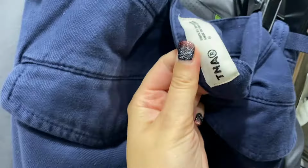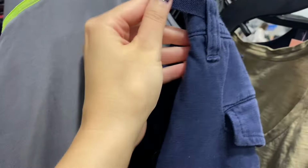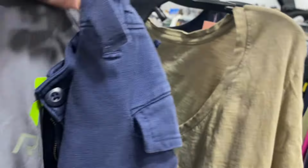I still don't know exactly what these racks were since they were all random, different colored tags and items, and they were also really hard to look through because everything was so squished together. But I did take a peek and find one more item on this rack. It is a pair of TNA cargo pants. TNA is an Aritzia brand. I feel like it's kind of like their athleisure casual line.